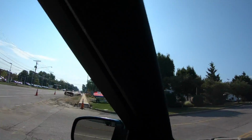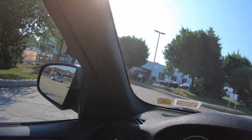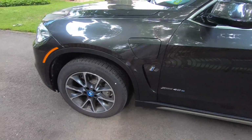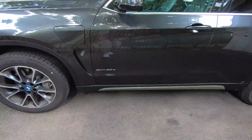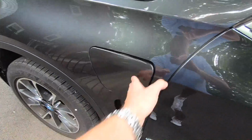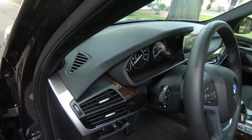Here we are. All right, chill out. So for the day, I have the 2018 X5 40e. So this is actually the plug-in hybrid X5. Obviously, I got it completely dead. It has like 8% charge. It had 3% in it when I picked it up, but through the regenerative braking, it did charge up a little bit, but then it kind of kept going up and down.